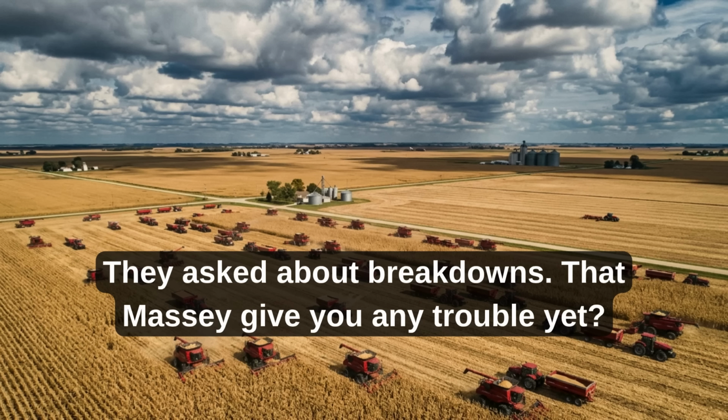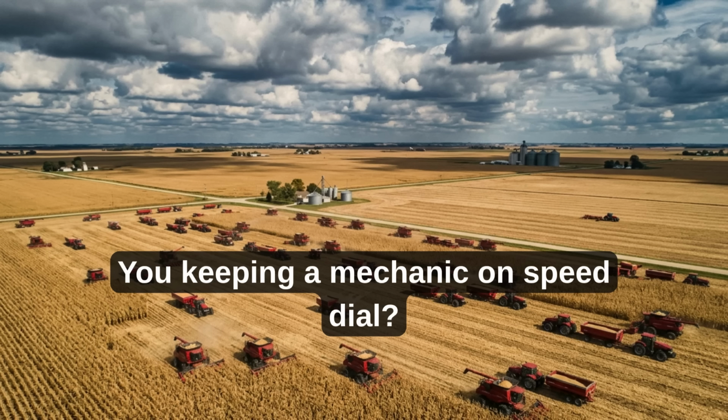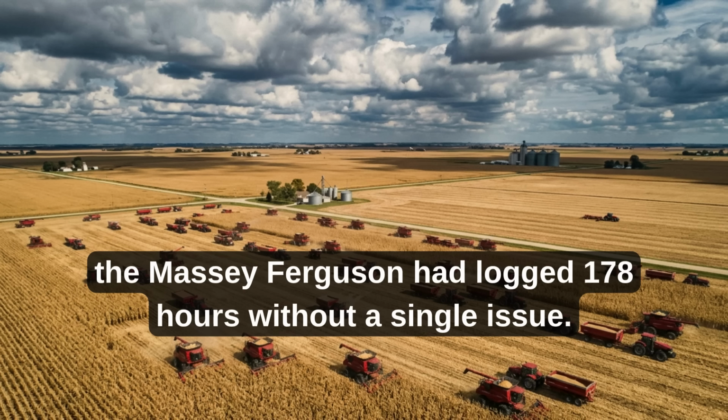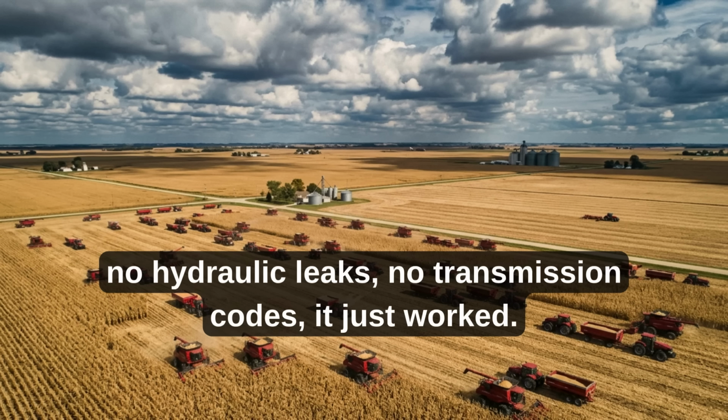They asked about breakdowns. That Massey give you any trouble yet? How's that European tractor holding up? You keeping a mechanic on speed dial? Dale's answer was always the same: running fine. And it was. By mid-October, the Massey Ferguson had logged 178 hours without a single issue. Oil changes on schedule, filters clean, no warning lights, no hydraulic leaks, no transmission codes. It just worked.